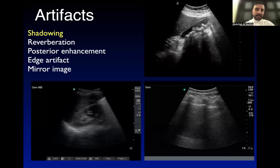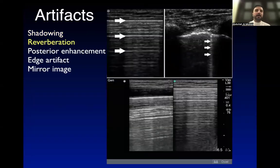Then reverberation artifacts. Those artifacts occur when sound waves bounce repeatedly, usually in the lungs for example, or in a tissue that is moving, especially the lung. Those bands between tissues will create highly reflective surfaces, creating false, equally spaced hyperechoic bright lines. Those lines could be something normal or something abnormal. Like we are seeing on the top of the screen, the left side, we call these A lines, and the right side of the screen, we call these B lines or comet tails, that can represent some fluid in the lungs.